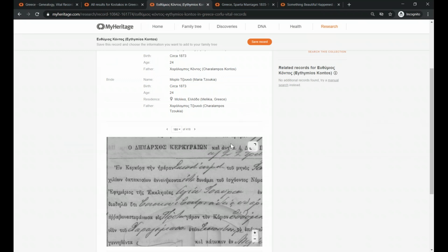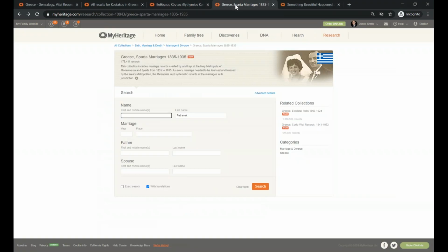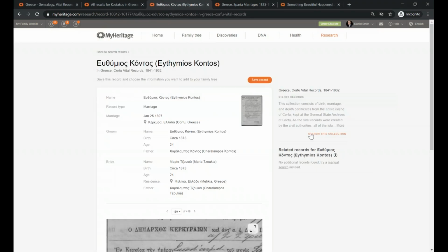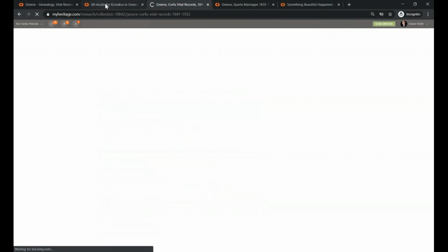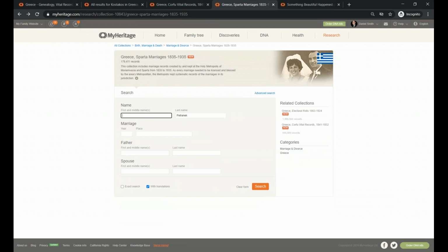In other words, I have an example of my great-grandfather whose name starts with the letter E, but the way the priest wrote it, it looked like the letter T, like Thomas. So when I went in and started doing some searches, I could not find his marriage record, and I knew it was there. There are different ways that you can navigate the website to find a record that doesn't come up the way you're spelling it.